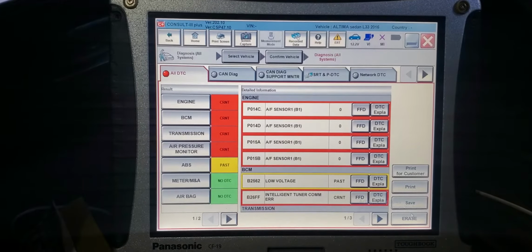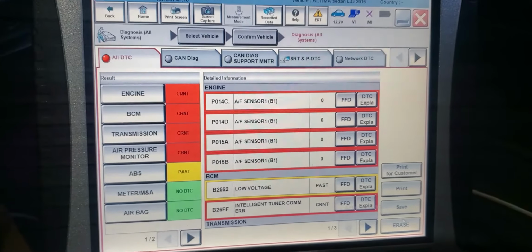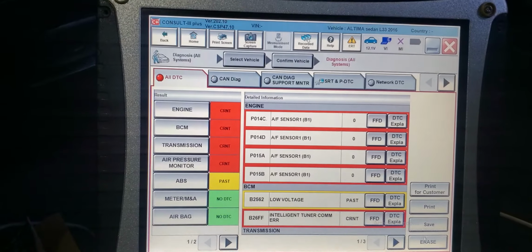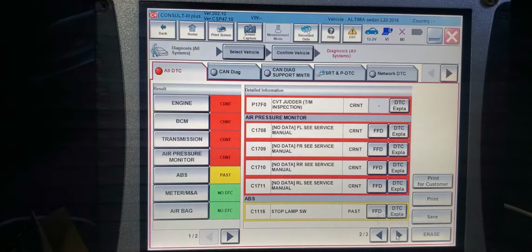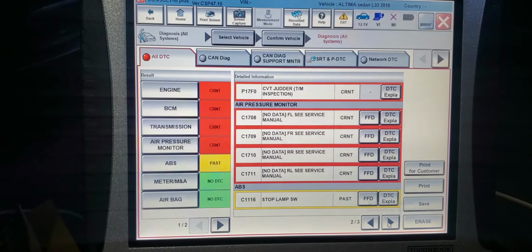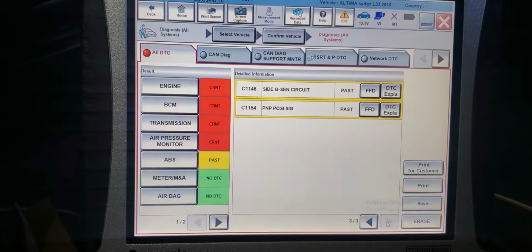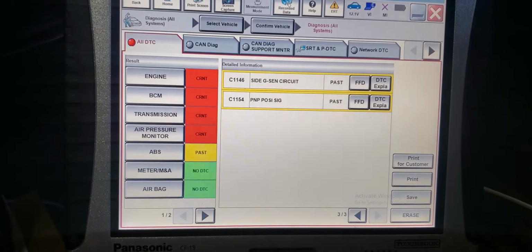Okay, air flow meter sensor, that's in the engine. This car has 3 pages of codes. I'm going to make it like this so you can read it. Air flow meter sensor, air flow meter sensor, intelligent tuner communication, intelligent tuner communication. Okay, and then let me see the other page. We have a CVT jetter inspection. Transmission also has a problem. No data received from the manual. Okay, this is maybe ABS side G sensor circuit, park neutral position signal, PNP. All these are passed. Let me try to get those codes and then we'll see what happened.